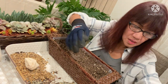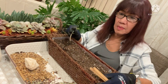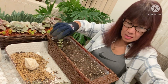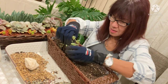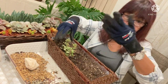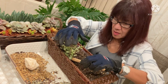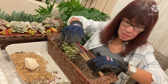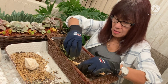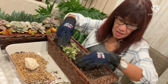So let's start from this. I'll start at the back. So hard to work with these gloves. I don't have the plastic ones anymore. I need to buy it at Home Depot. So put your height to the back. Just the height.